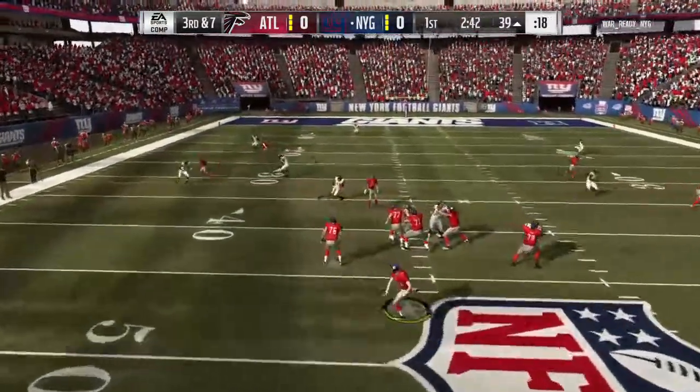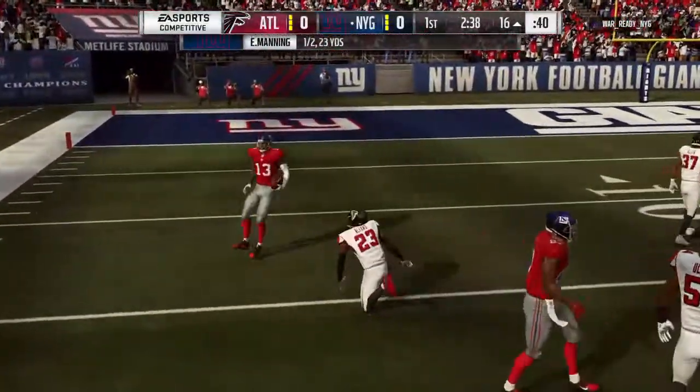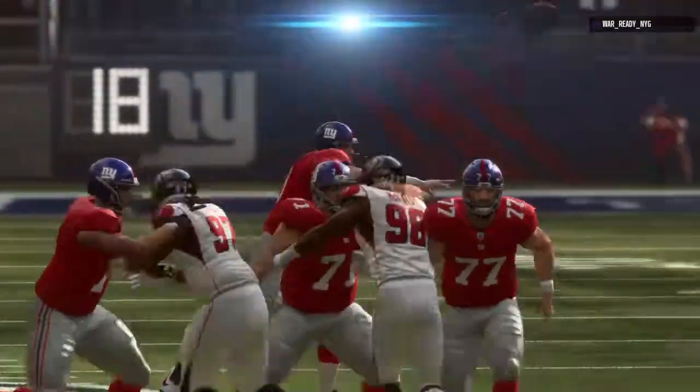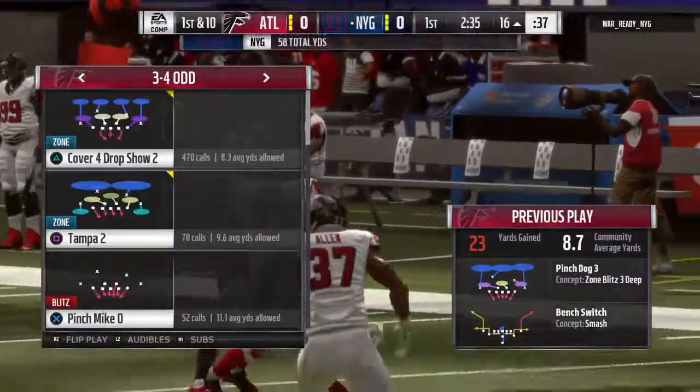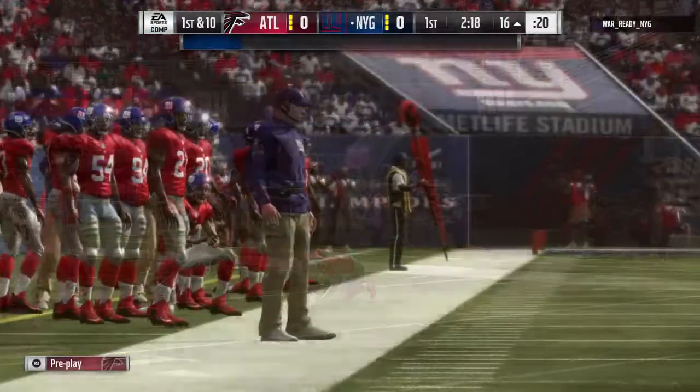Shotgun now for Manning. He finds Beckham, complete. And they'll wind up getting this one all the way down inside the 20. And they're able to convert on 3rd with a solid gain of 23.